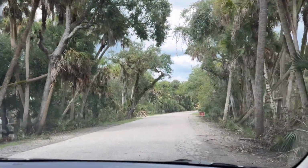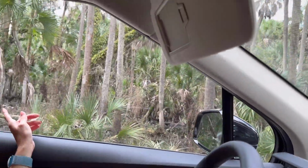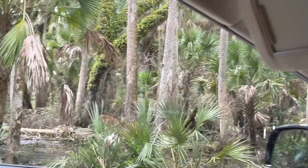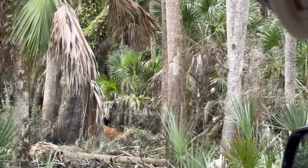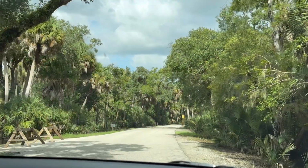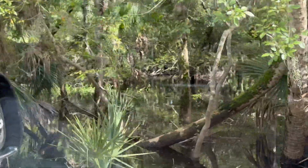Deer. Oh, there's a deer. Where? Right here. Let me see. Hold on, let me back up. We can see. Oh yeah, we see. Oh, your skinny little friend. Wow, look how flooded this is. Look over here.